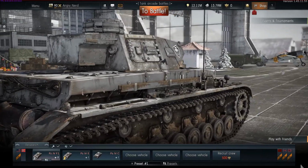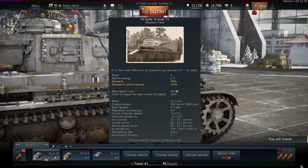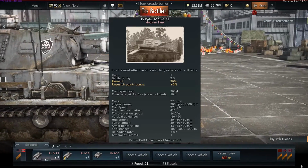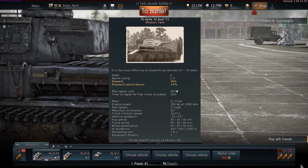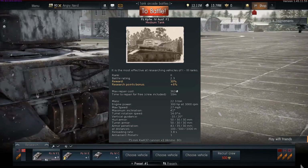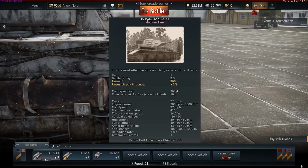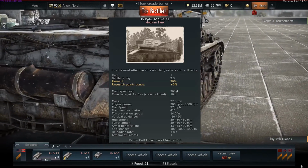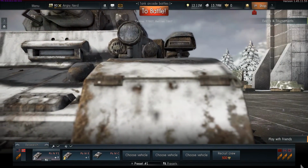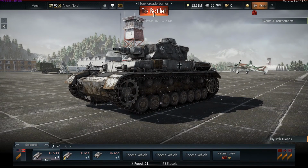1967 Six-Day War. Now in War Thunder, the Panzer IV Ausf F1 is a Rank 2 with a battle rating of 2.3. It has a 300 horsepower engine, propelling the 22.3 ton vehicle to a top speed of 27 miles per hour. It comes equipped with a 75 millimeter Kpfw cannon, which has a reload rate of 3.8 seconds. Okay, so let's hop into a game and see what we can do with the workhorse of the Wehrmacht.